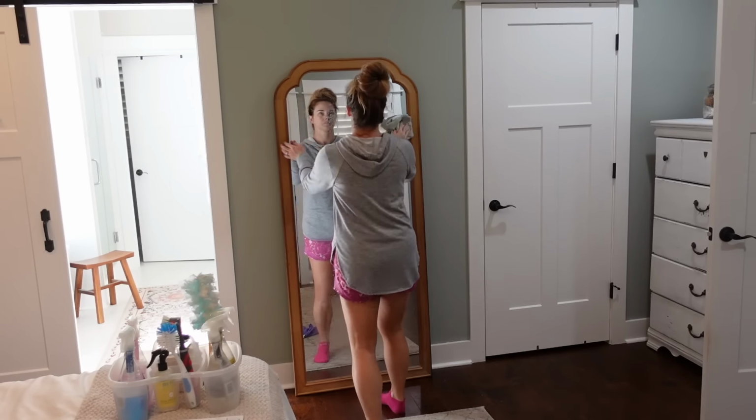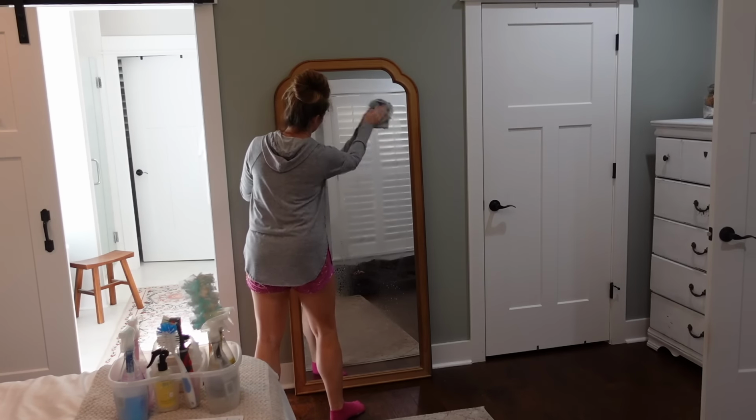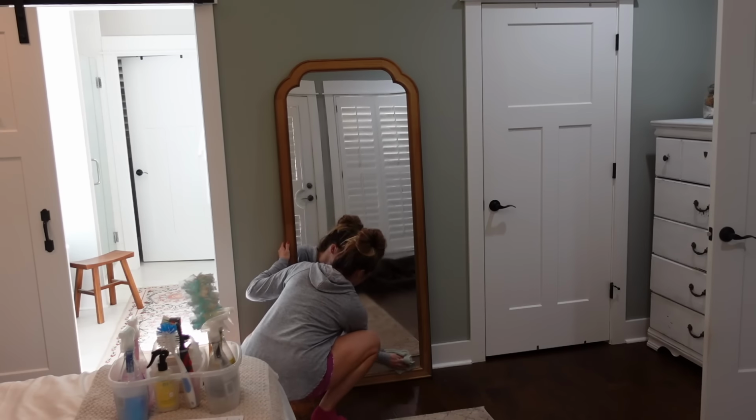I'm just going to wipe this mirror down with the Jaws glass cleaner, which is another one of my favorite Jaws cleaners. I use this on all of our mirrors and all of our windows throughout the house.